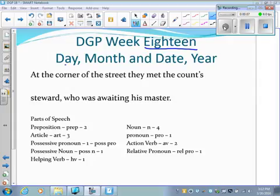Don't forget to put the day, the month, the date, and the year, paying special attention to your commas between the day and the month and the date and the year. Here we have our parts of speech listed here. Prepositions just start popping out at me. So let me read the sentence.